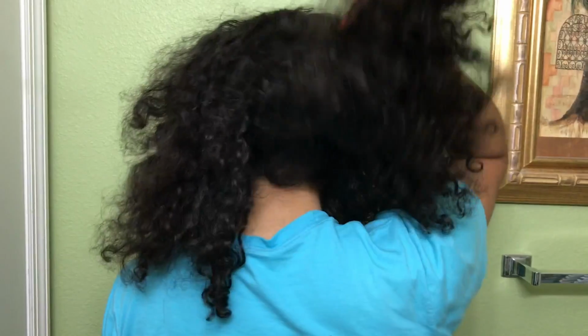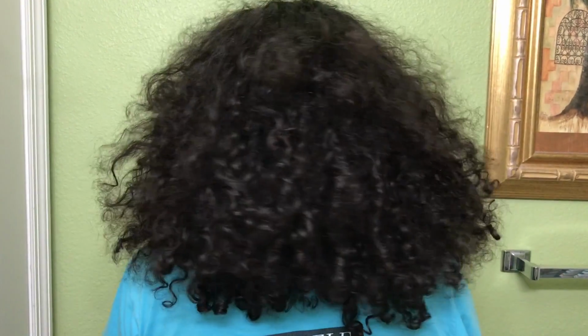So this is how my hair looked before I went into the shower. Yes, I know I look a little bit crazy, but my hair has been up this whole week. The weather has been crazy, so yeah, this is how my hair looks. So I really hope this hair mask makes my hair look good.